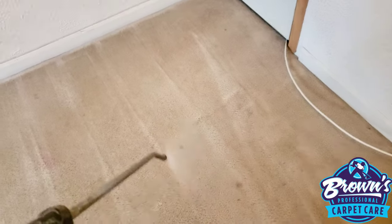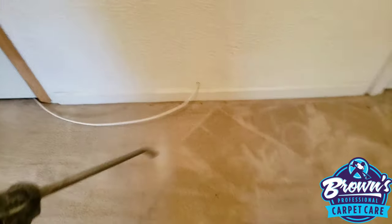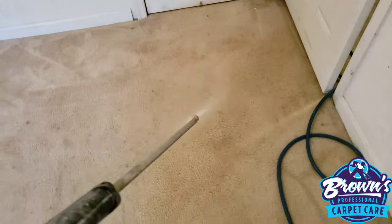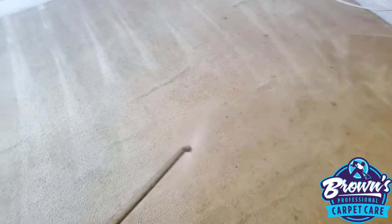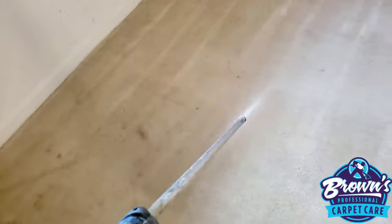And they did use their home carpet cleaning machine to go over top of that in this room. They needed a deeper cleaning and a more professional cleaning. So they gave me a call. Actually, it was a recommendation from Facebook, and I was tagged about 3 to 4 times inside of the post.